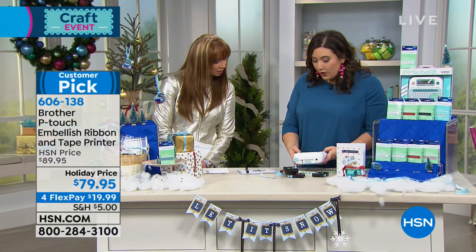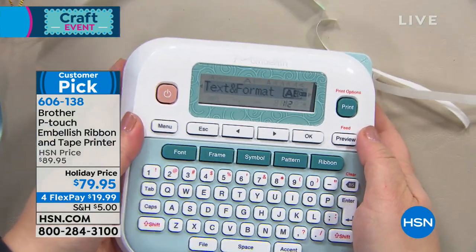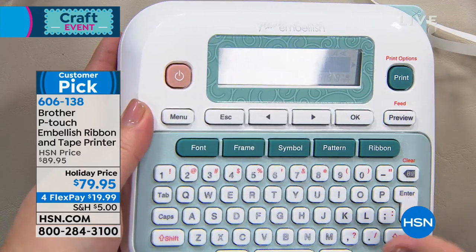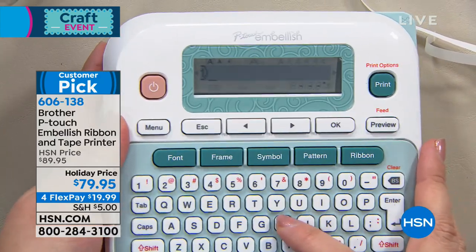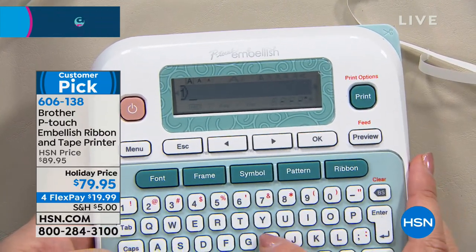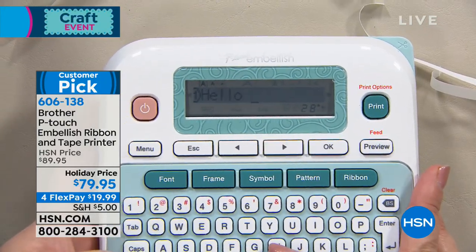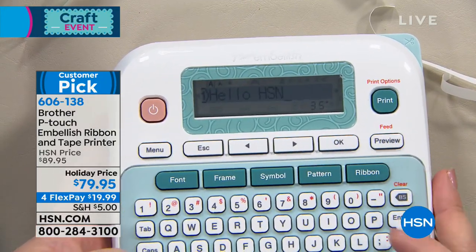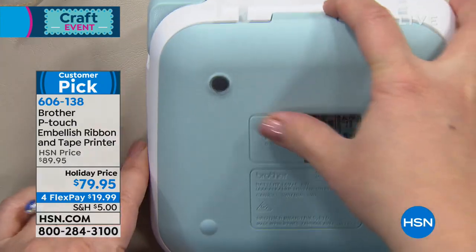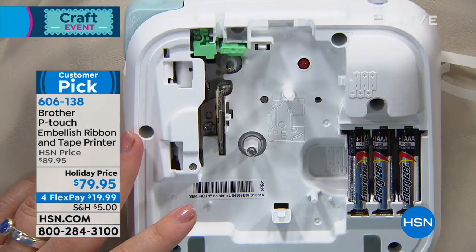So I can just clear out whatever's in here. Let me make sure that you can see the screen on this. You just put your own batteries in, so it's battery operated. Don't have to worry about any cords. It's totally easy. And let's say, by the way, you see there's a shift key if you want to do uppercase and lowercase. So, hello HSN, or whatever it is you want to say. And again, I have tape in here. Let's take that out and put some of the ribbon in so I can show you just how easy that is to switch out.